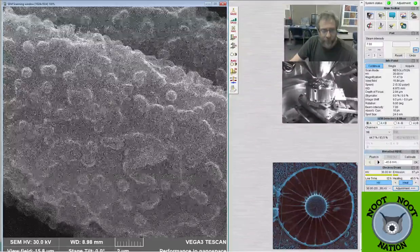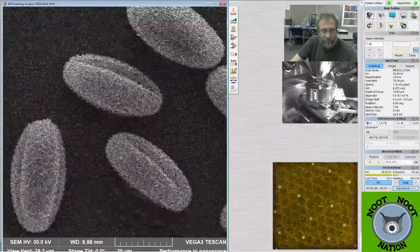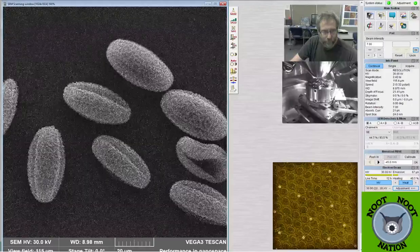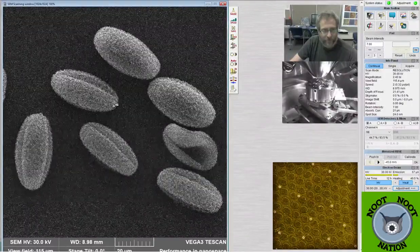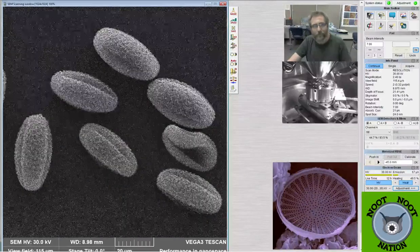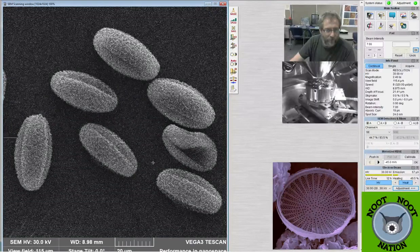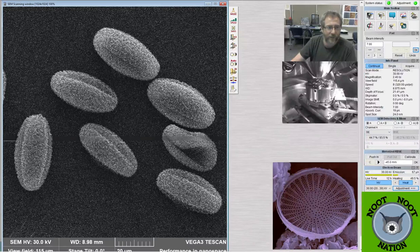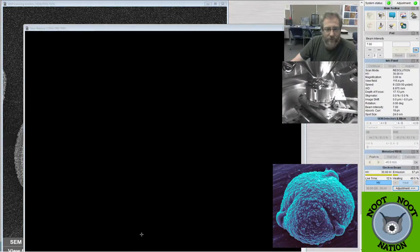So I'm going to get one last image here of some of this pollen. It's like every time I move it, there's more pollen that could be in the image. And I'm going to slap that down at speed 8. Hopefully it will collect the image for us without any lines. And then I'm going to start that image collecting.